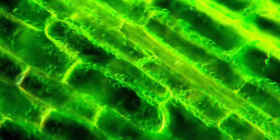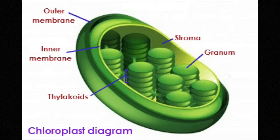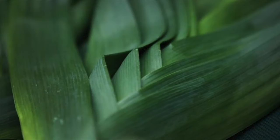The first topic is about an organelle called the chloroplast, which is found in plant cells. Chloroplasts are round and green. They have two layers, the inner membrane, which is responsible for controlling what goes in and out of the cell, and the outer membrane, which is there to protect the organelle. They are green because they have chlorophyll in them.